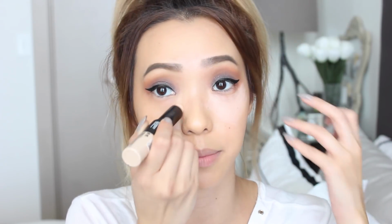And they didn't have very many shades to choose from. I think it was only one shade, honestly, and it's in the shade Translucent Beige, which is pretty accurate because the concealer is virtually translucent. But I'm gonna go ahead and apply the stick side first, and then I'll go in with the creamy side.